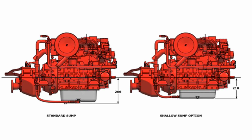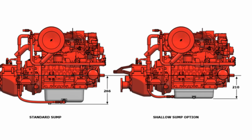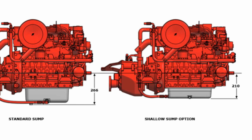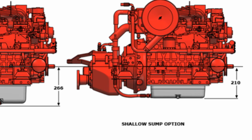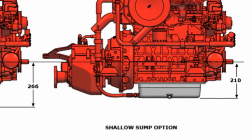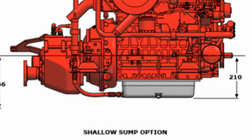Fun. One of the most significant options that makes this engine so appealing is that it's available with a shallow sump. Now, of course, that'll mean more frequent oil changes, but it also means substantially less, almost no modifications to the framing in the boat.